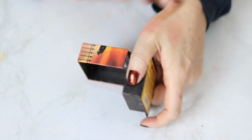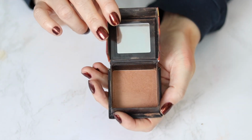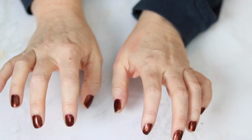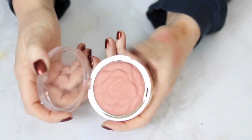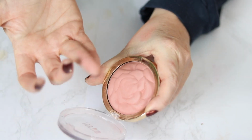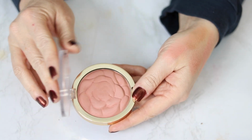I know everybody says swatching it does no good because it really looks better on. It doesn't on me. It looks like dirt on me. So there's just no sense in me trying to like something just because it's popular when it doesn't work for me. I'm also getting rid of Romantic Rose by Milani, a great neutral blush. If you were looking for a good neutral blush at the drugstore, go check this out. But again, it is a color that just does not really flatter my skin tone. And I have other ones kind of similar. So if I'm wanting a neutral blush, this was not something I was reaching for, so it needs to go.